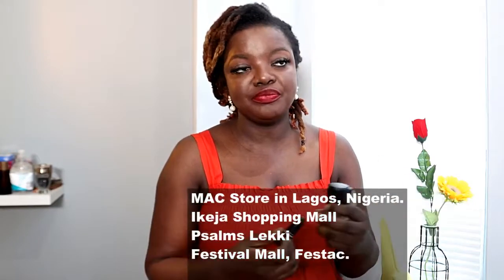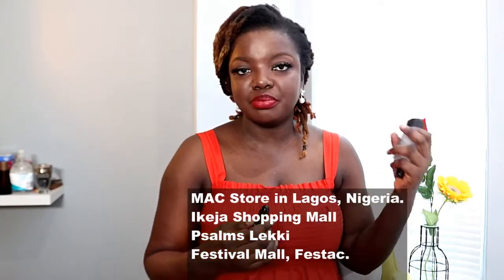And also know that lipstick comes in different formulations. They have the sheer, they have the powder kiss, they have the matte, they have the gloss, they have all sorts of textures for the lipstick. So why not go to the store and try them out? You can visit the MAC store in Ikeja, the MAC store in Palms, and go by the counter and try them out. There's a MAC store in Festac as well. So go there, try the texture of the lipstick you want before you buy.